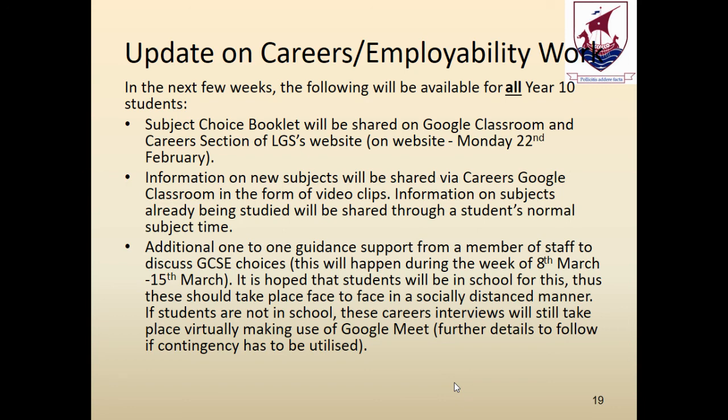They also will receive additional one-to-one guidance support from a member of staff to discuss their GCSE choices. This will happen during the week of the 8th of March to the 15th of March. So it's hoped that students will be in school for this. Thus, these should take place face-to-face in a socially distanced manner. If students are not in school, these career interviews will still take place virtually, making use of Google Meet. Further details will follow if we have to implement that contingency plan.